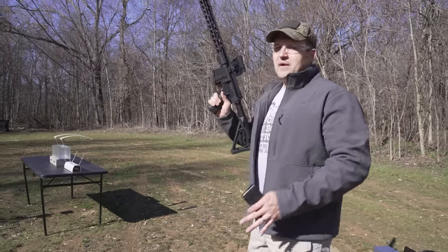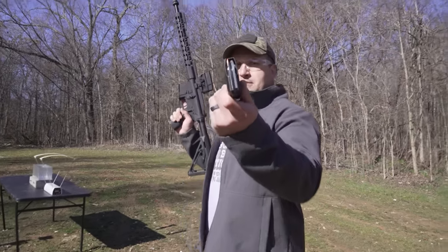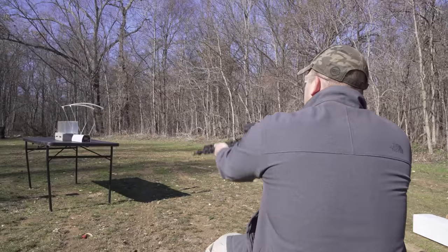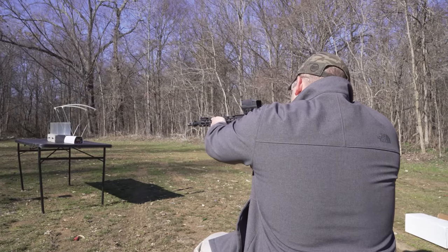So first up is my AR-15 with a 16-inch barrel, and I'm gonna be loaded up with some Underwood ammo, 55 grain hunting rounds. Let's see what kind of speed and penetration we get. Okie dokie, here we go. Hope I don't shoot my chronograph.